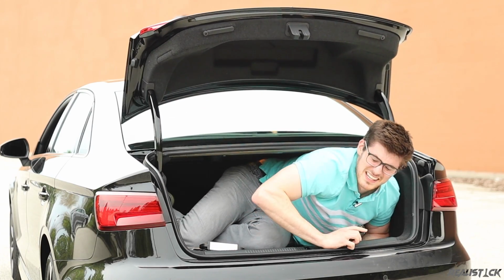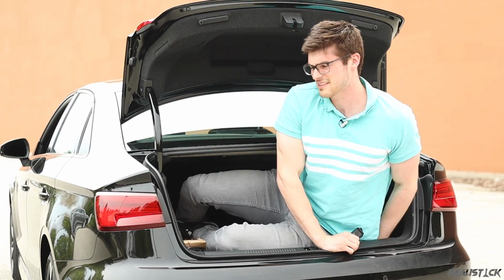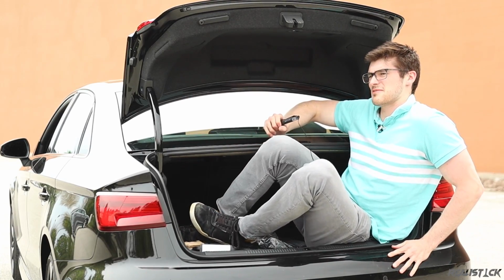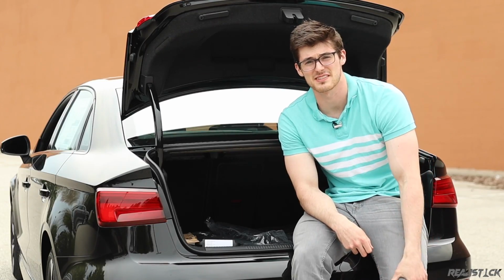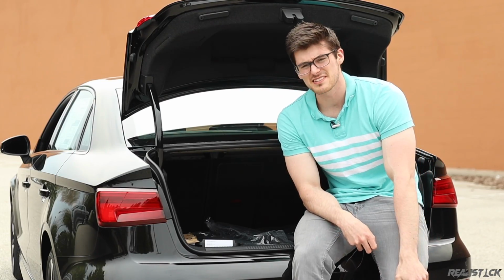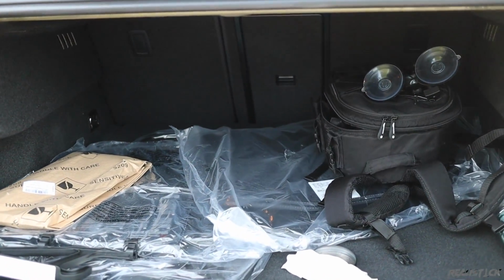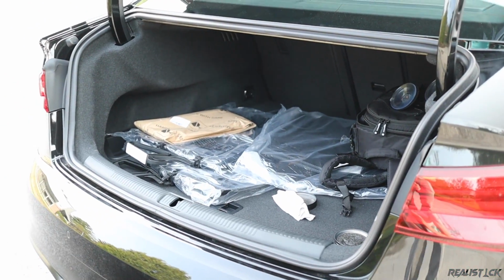So, the trunk of the Audi A3 is cramped, tight. I regret doing that. Ooh. Now, I will have to say that the A3 has a usable cargo area, but it's just so much smaller than even what you'd find in like a Volkswagen Jetta. You can fold the rear seats, but it's just simply too short.